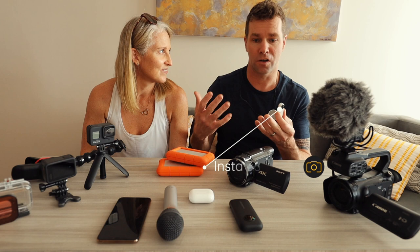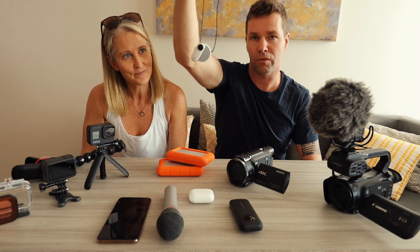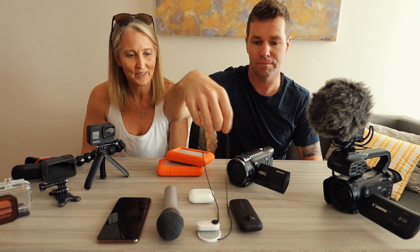With this little camera, you can walk around and capture moments that you wouldn't normally whip out a camera for, or don't want to whip out a camera and draw attention to yourself. The magnet is actually just a necklace with a little round thing on it, and that's that.